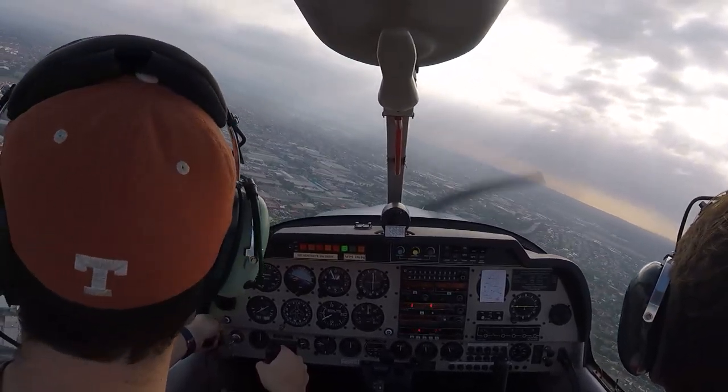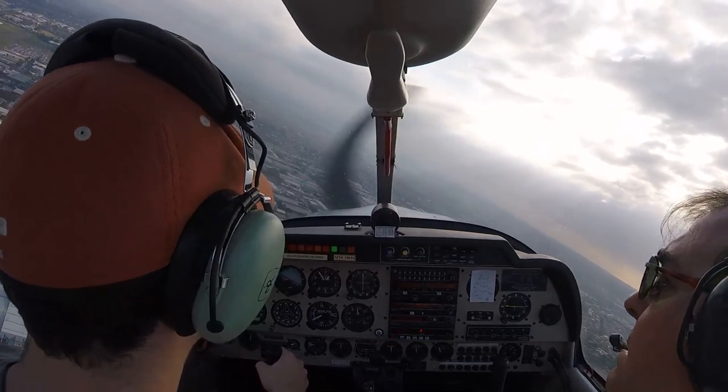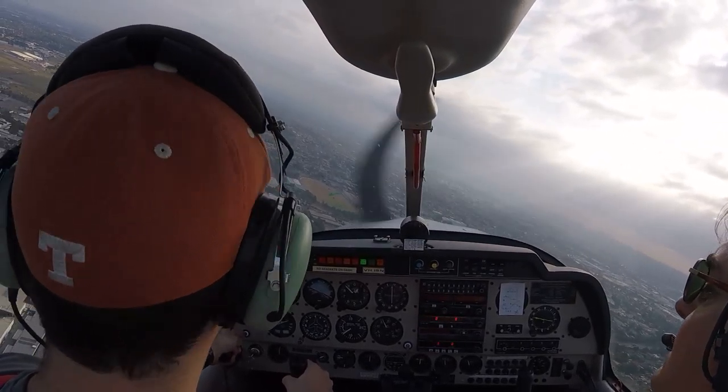Foxbat 8632, runway left, clear to land. Runway left, clear to land, Foxbat 8632, have a good morning. Cheers, mate.